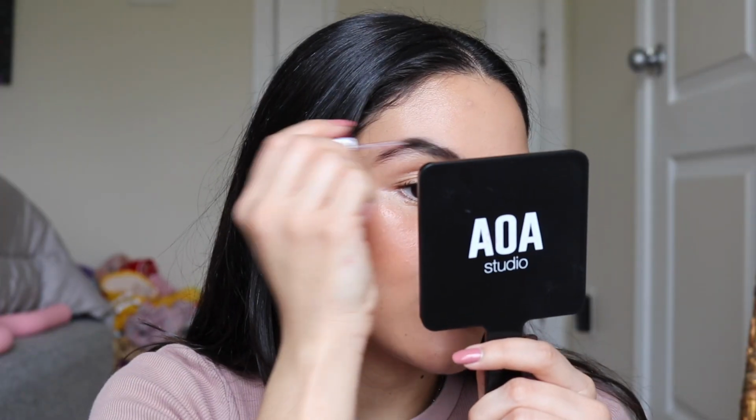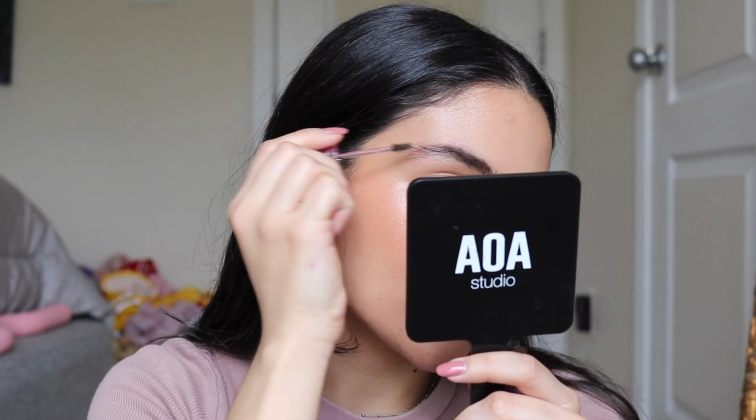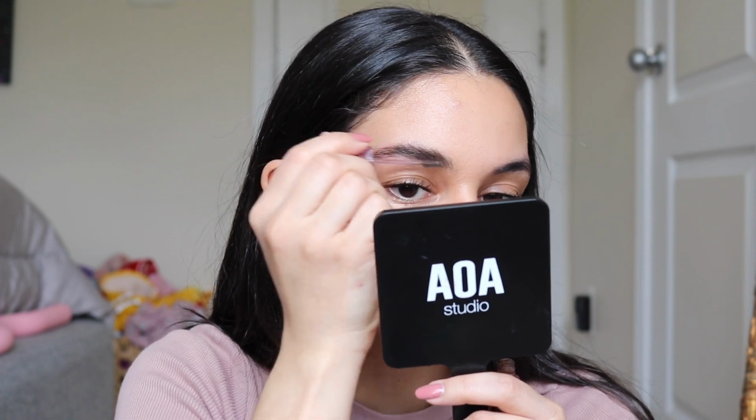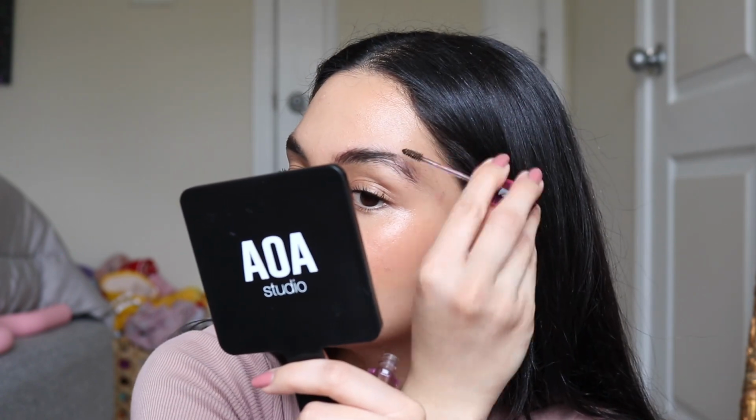I'm just applying my Kosas Air Brow through my brows. This has been my go-to lately because it completely fills in the brows while also keeping them in place all day and looking really natural and pretty. So yeah, this has been my go-to, just wearing completely on its own. And I'm not sure if I mentioned it already, but I do wear it in the shade dark brown.